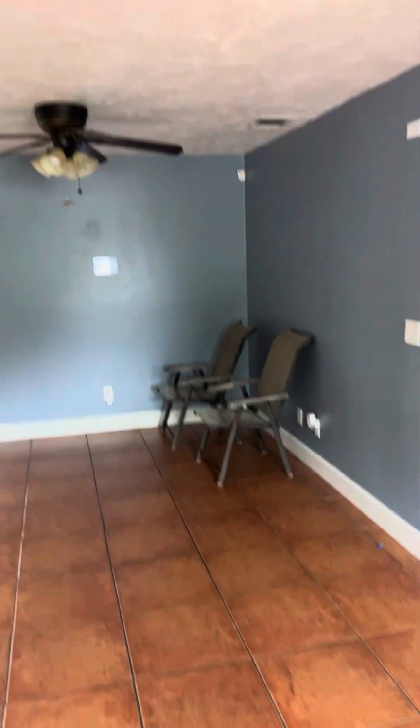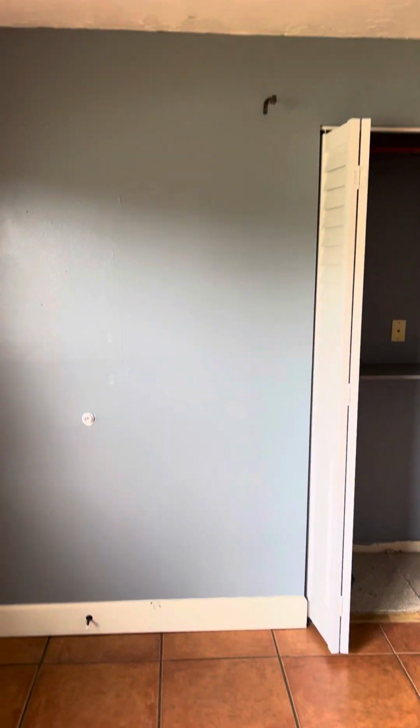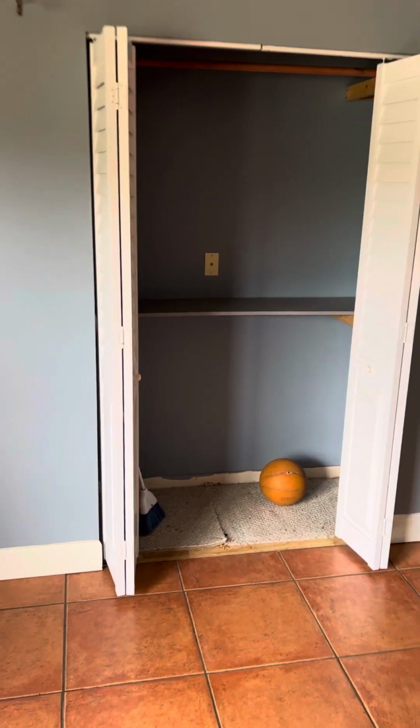Even though it's vacant, it still smells good. The colors on the walls are okay, but that's easy enough to change. So the ceiling is a textured knockdown ceiling. There we go. Nice tall baseboards. The video isn't showing all of the detail.